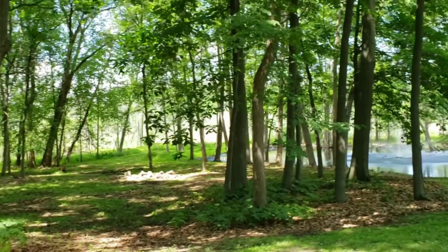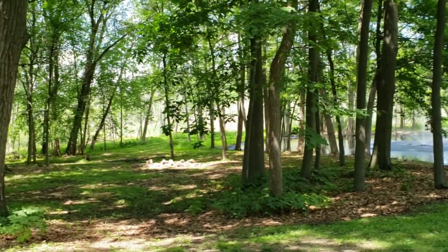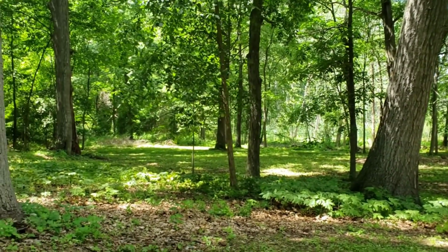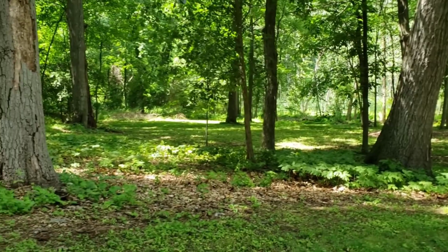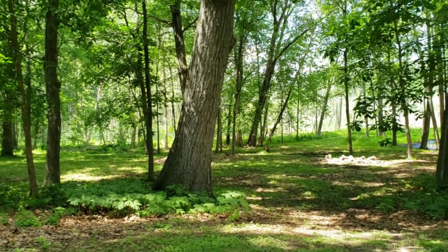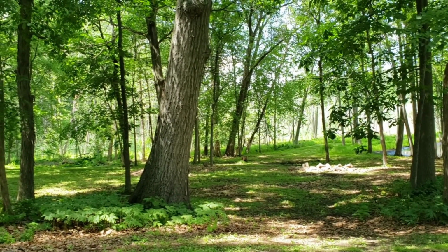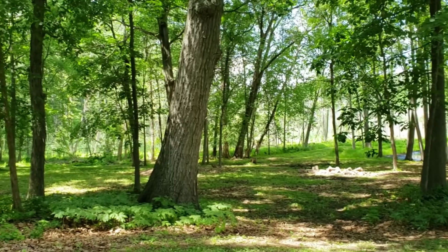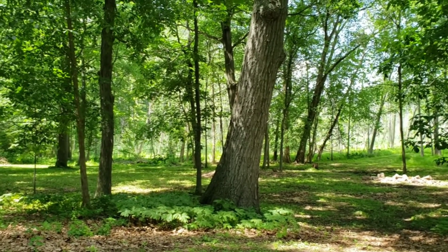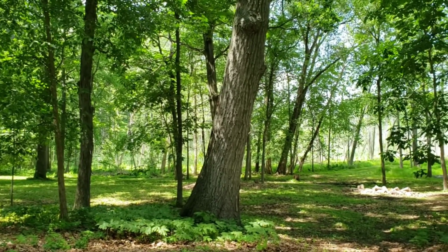But I wish I had video of when we started, because what you see before you, a nice cleared out hardwood forest, wasn't like that. It was completely choked with buckthorn and Asian bittersweet vines and all sorts of very invasive plants, and a lot of just kind of crappy trees. A lot of people call them trash trees.